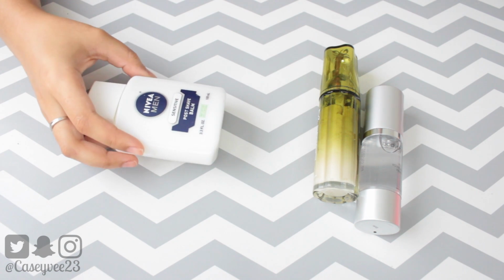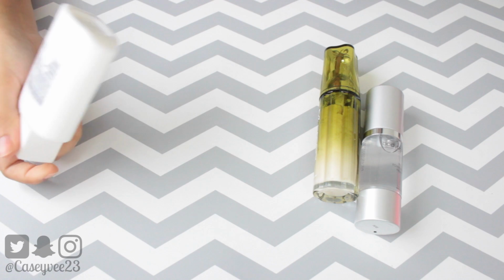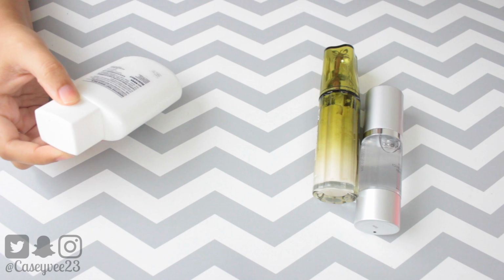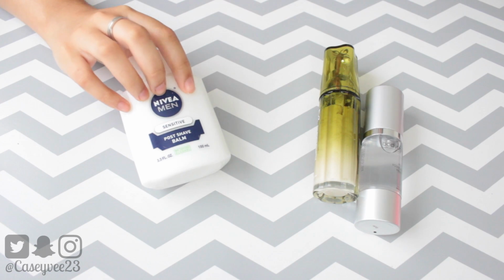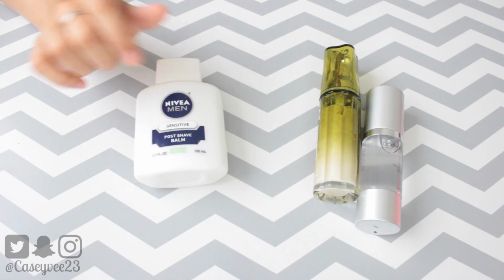Then we have this Nivea for Men's Sensitive Skin Post Shave Balm. I don't know when this expires. I just got it last year. It's been less than a year, I know for sure. So I'm gonna keep this just because I do like the way that it makes my makeup last, but I don't find that this does anything for pores, obviously, so I use this in combination with something else. I just really love the way it smells.